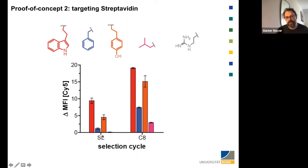So the affinity of the starting library depends very dramatically on what kind of modification we have clicked in. So we see a strong background binding to streptavidin with indole, not a strong one with benzyl, a stronger one with phenol, and not a strong one with this. And this is kind of reflected a little bit also in the enriched library.